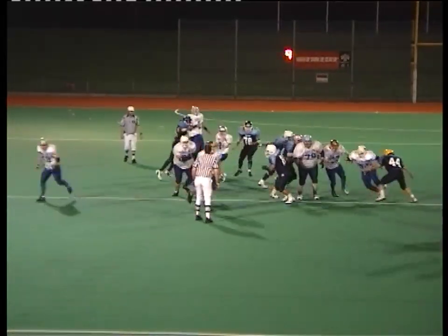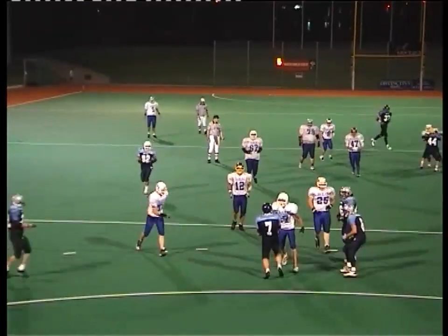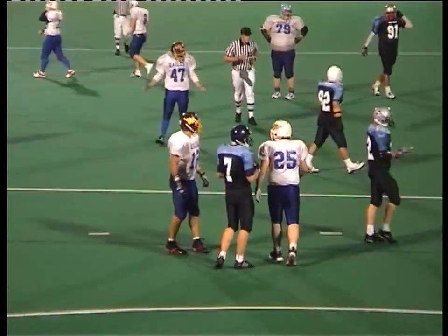He's got plenty of time. He's poking this one up nicely. Nick Harvey signals fair catch. And number 17 from Victoria, Steve Kilwin.